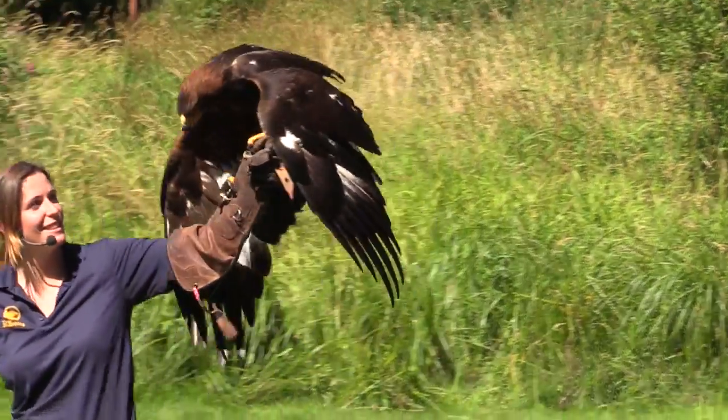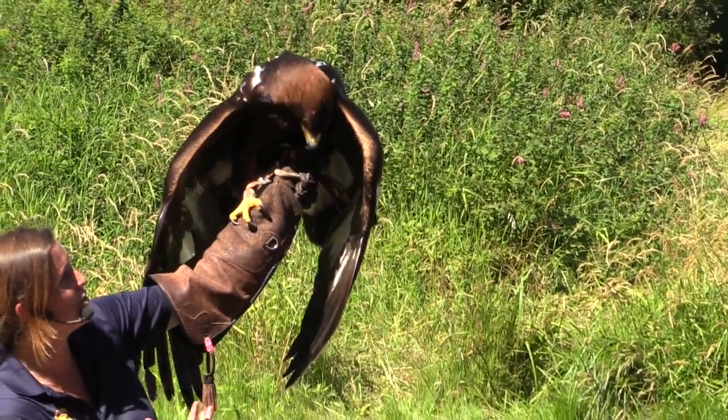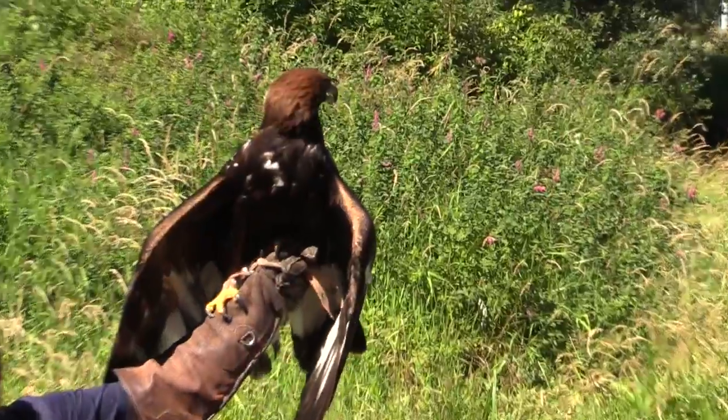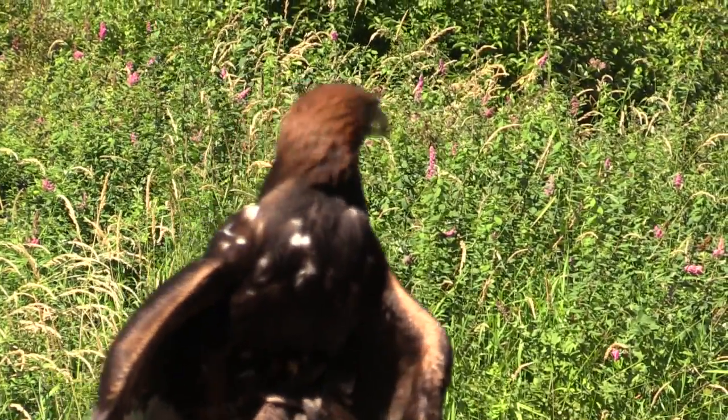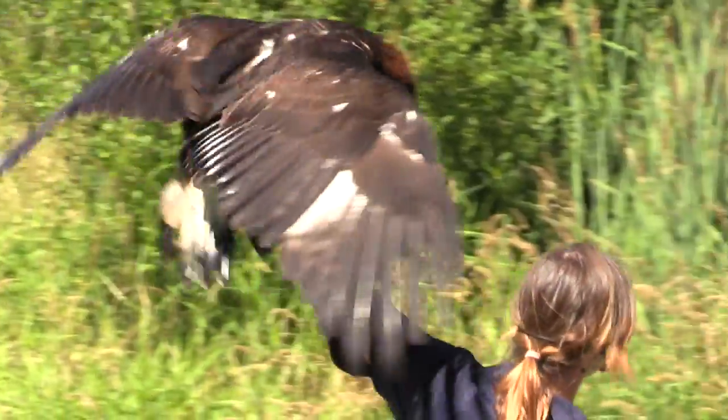Hi, gorgeous. What a beautiful bird, hey? Yeah, they're very, very intense. As you can see, he's got his hackles up, the feathers on the back of his head. This is why they're such a fierce predator, and they can take down things as big as small deer and small antelope.